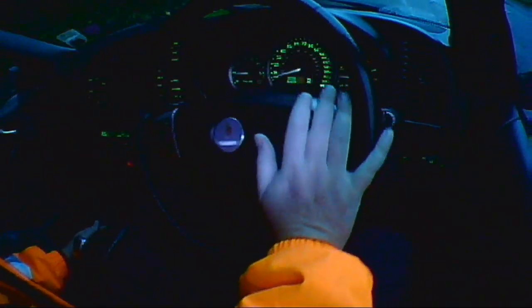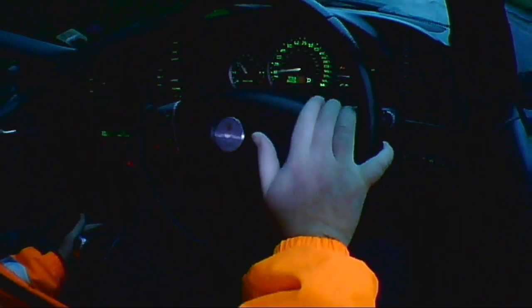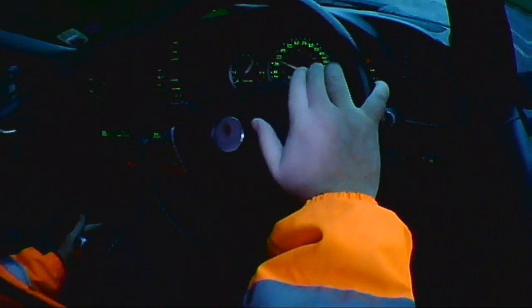Right, we're going to do a 0 to 60 test. 3, 2, 1. Roads are wet. Front wheel drive. It's struggling there.